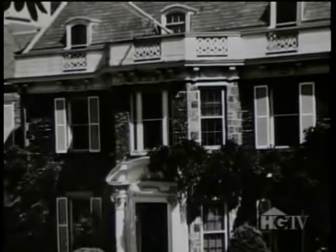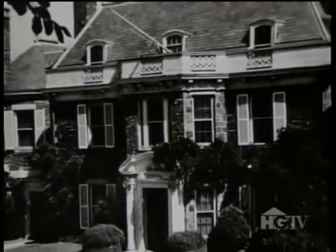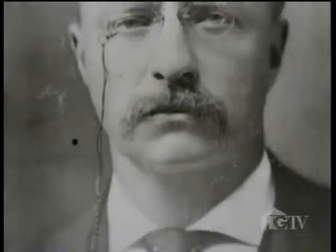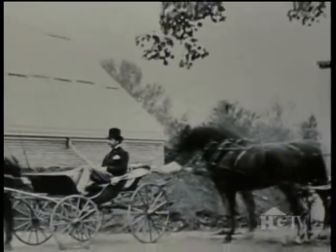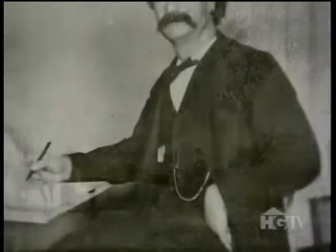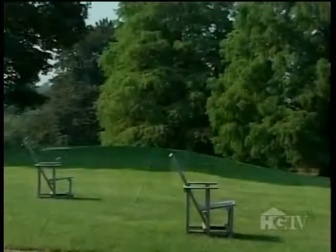Initially built as a country home in 1843, Wave Hill passed through a variety of wealthy and sometimes famous owners. President Theodore Roosevelt spent 2 summers here as a boy when his parents rented Wave Hill in 1870 and 71. Mark Twain also leased the estate in the early 1900s and wrote articles in a treehouse retreat he built on the front lawn.